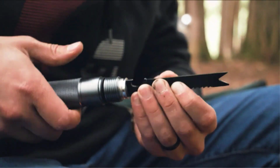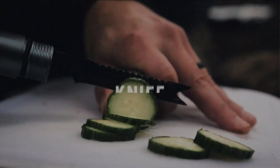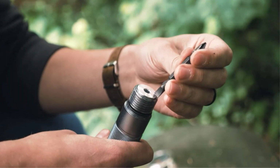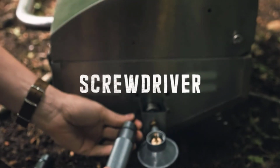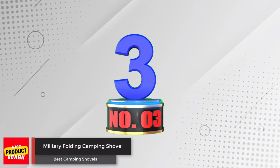It features 12 other functions and tools, including a saw, knife, whistle, and bottle opener, making it a must-have for any camping trip. The shovel is collapsible and portable, making it easy to store and carry. With a lifetime warranty and 100% satisfaction guarantee, the Sahara Sailor Shovel is the last camping and survival tool you'll ever need.